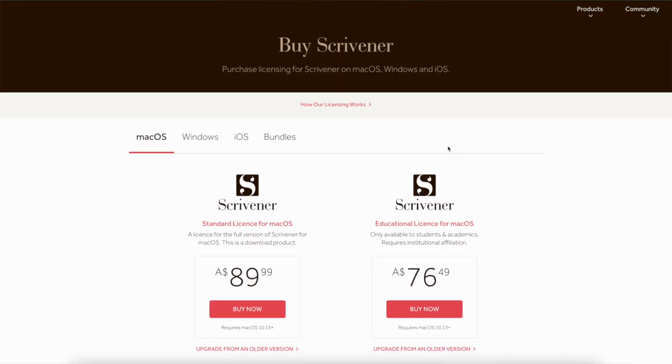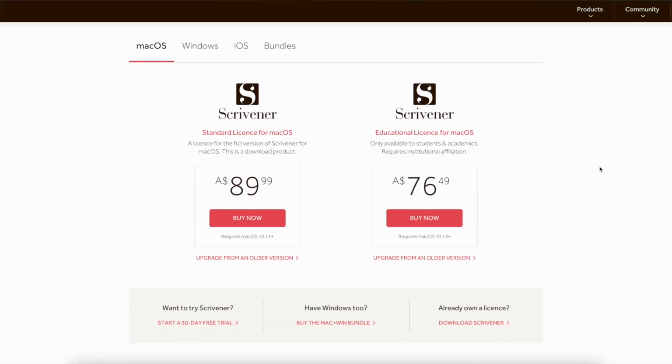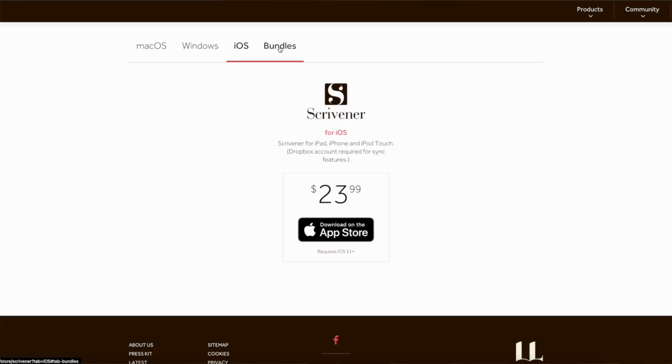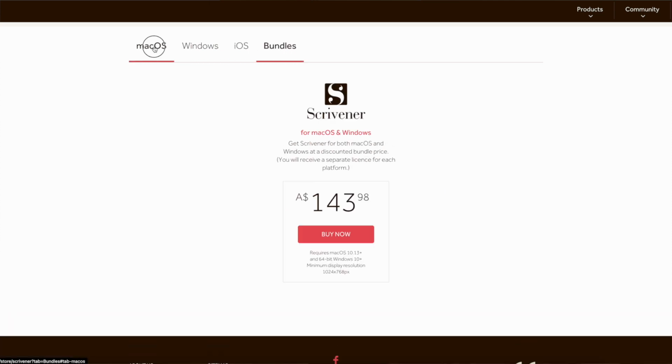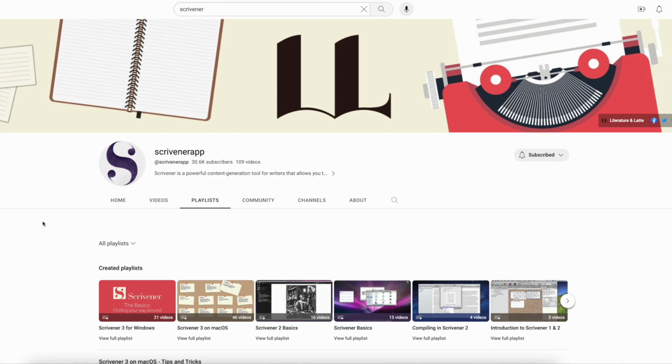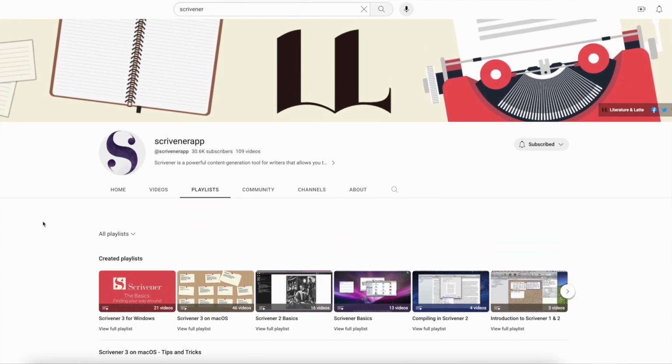I'm not going to tell you which program to use. There's others out there as well, but I will tell you what I use. I use Scrivener. It's compatible with Mac. It's compatible with Windows. It's available as a one-time purchase of $89.99. And there's also an iOS version, which is a bit cheaper if you prefer to use that. They also have a dedicated YouTube channel with tips and advice as well.